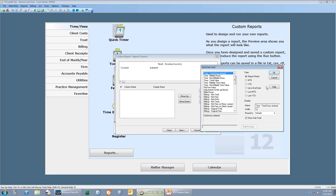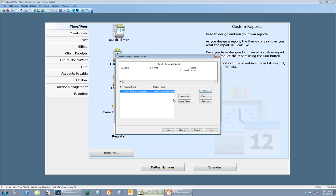And notice on the right-hand side, I'm automatically being questioned about what period I want to use for the total time entered. Do I want to use the month to date, year to date? Do I want to select that at the time I'm generating the report? Big difference, and it's also going to make a difference on my results because I'm going to be prompted for this choice on every one of my columns. For right now, I'm going to say I'd like it to be on the reporting period and add in my field.